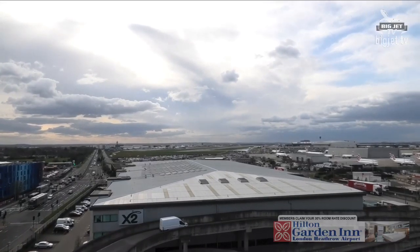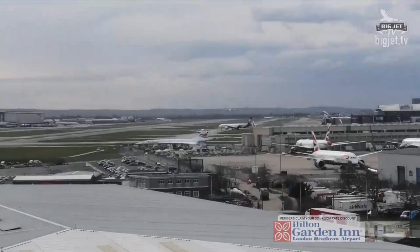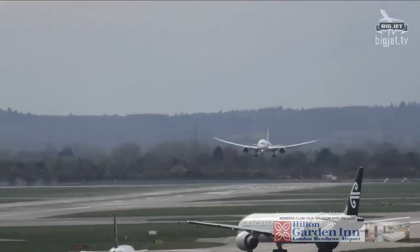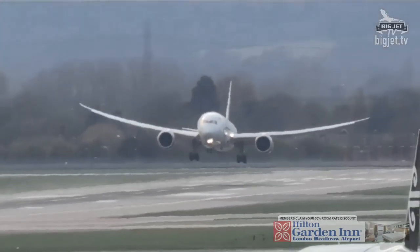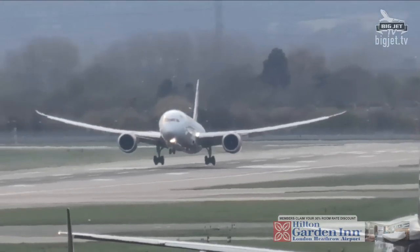Taxiing out for departure, is it? Okay, well, we'll have to wait for that. And there it is, the Jambo jet in from Nairobi, no doubt. Kenya Airways.